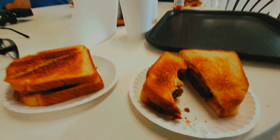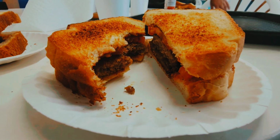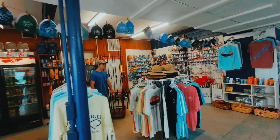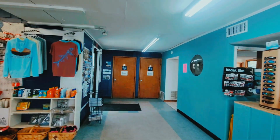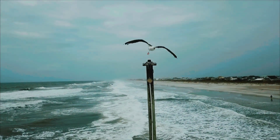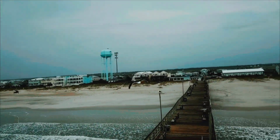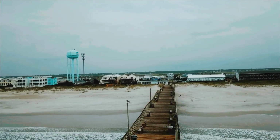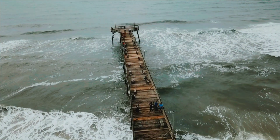They have breakfast sandwiches, and when I say breakfast sandwiches, they actually have it on loaf bread, so you can get a sausage egg sandwich. Again, they have souvenirs and hats and t-shirts and anything you would need to fish on the pier. You can actually buy a fishing license for a day. It's a great place to enjoy nature and a good time fishing or just watching people or watching the ocean. It's very peaceful out there.